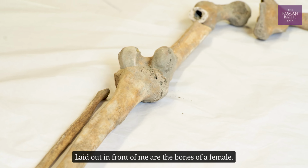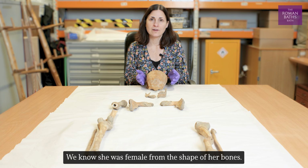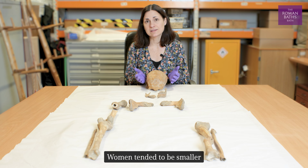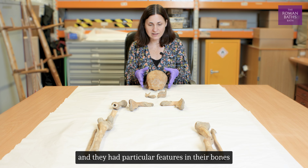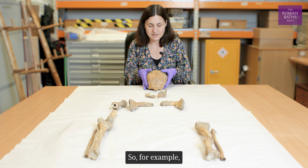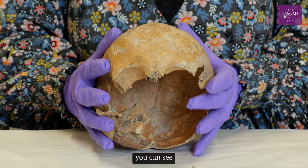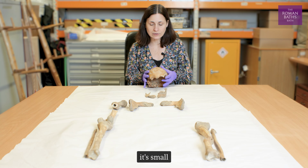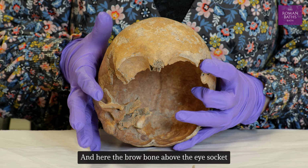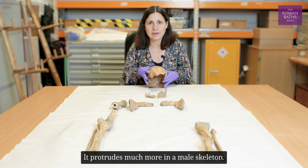Laid out in front of me are the bones of a female. We know she was female from the shape of her bones. Women tended to be smaller, and they had particular features in their bones that we can look at to identify them. So, for example, if we look at the skull, you can see it's small and it's much rounder. And here, the brow bone above the eye socket is almost non-existent in a female. It protrudes much more in a male skeleton.